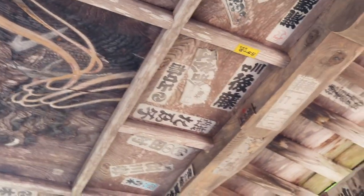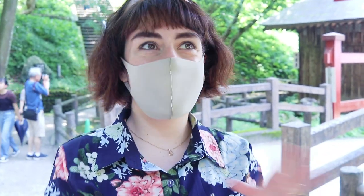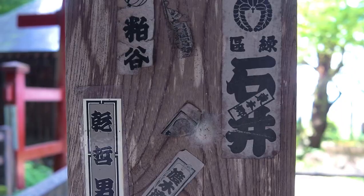Look at all these stickers. You know, like when you go to like a surf shop or like a restaurant or like a skater store, they have like the stickers everywhere? Yeah. Like that's how it feels like. It's cool.